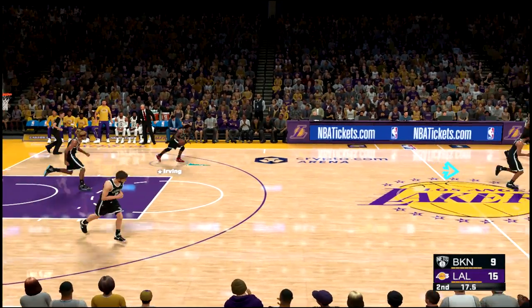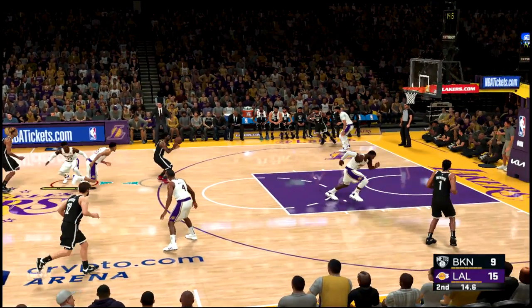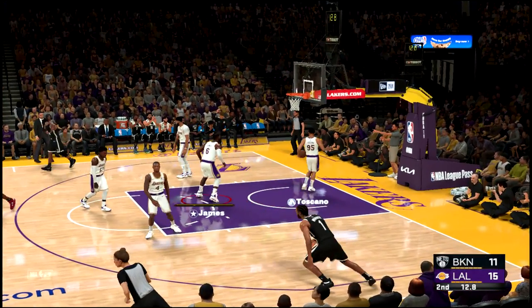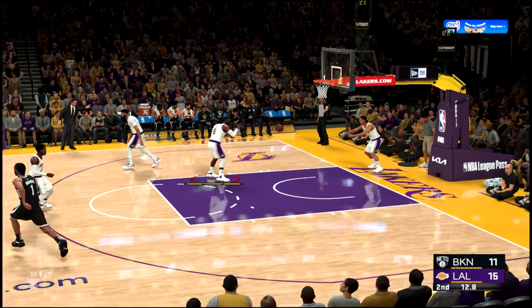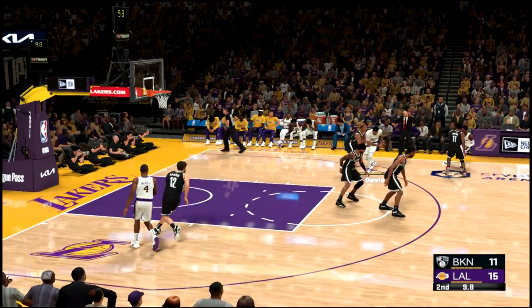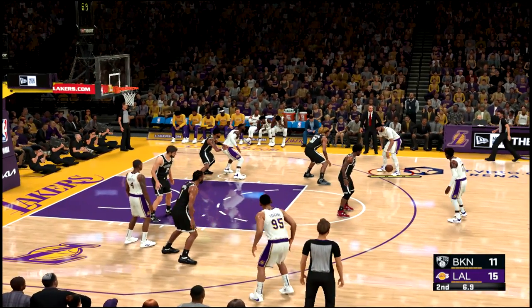Irving. Puts it up. Again, the net score. And Irving is so quick on the pull-up, not giving the D much time to react. Outside Davis.